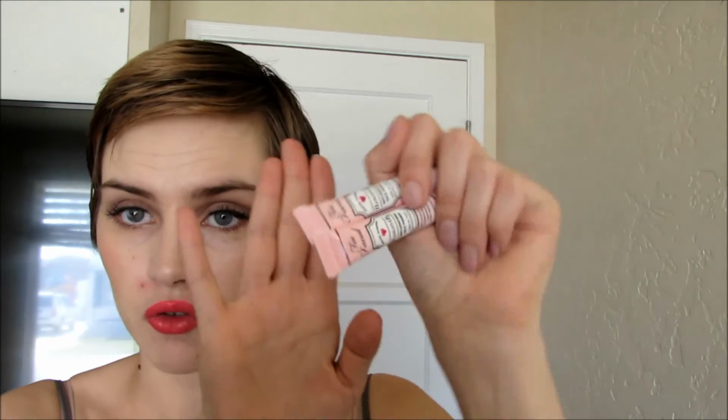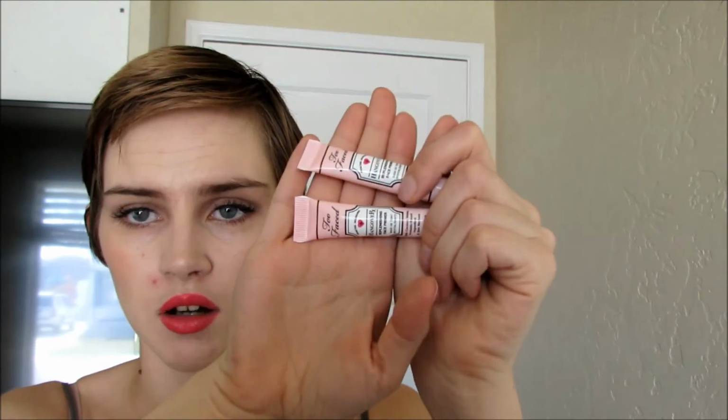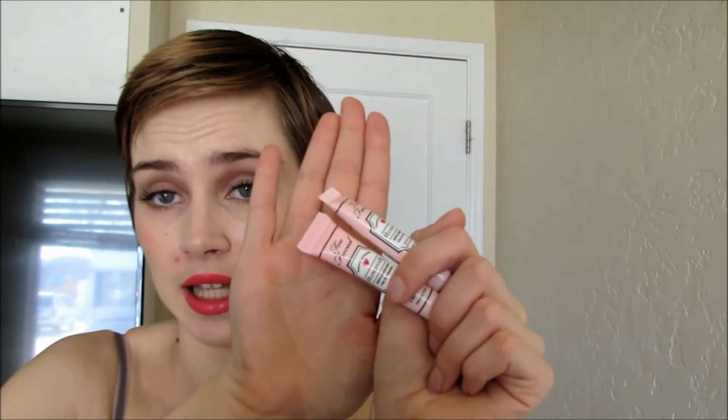And lastly, this is probably the product I am most excited about recently because I've been trying it. It's just called Hangover. It's a face primer and I just really like this. It just feels really good on my skin. I like the smell of it too. It's got a coconut smell, which I love.